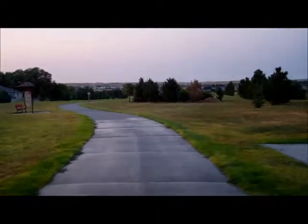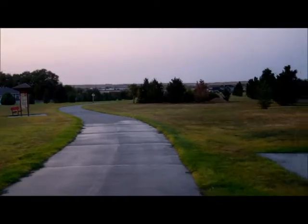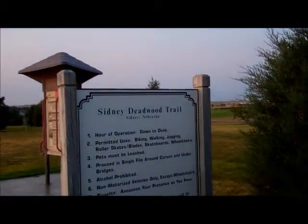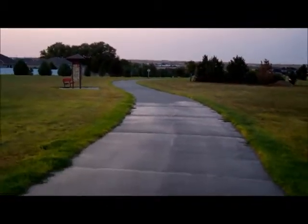So in addition to being able to use the community center, there's an awesome walking and bike trail here in Sidney. It's called the Sidney Deadwood Trail, and it stretches about, I think it's about 5 miles long.